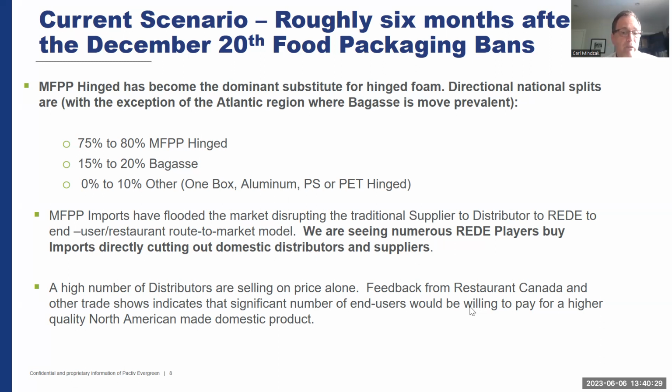What we probably didn't foresee as well is how fast MFPP imports are being flooded into the marketplace, sort of disrupting the old route to market for hinge foam, right? We're seeing numerous 3D players out there buy imports directly. They're cutting out domestic distributors like yourselves and domestic suppliers like us, right? Like Pactiv Evergreen.